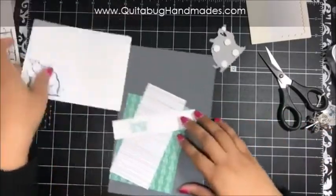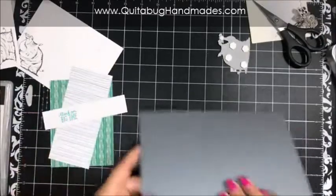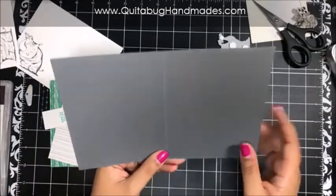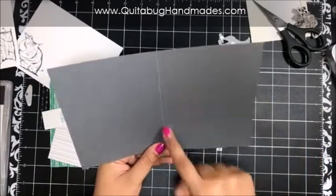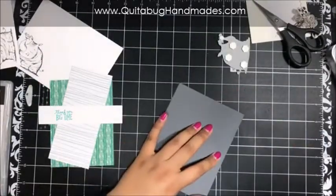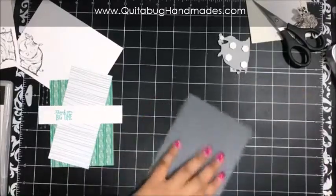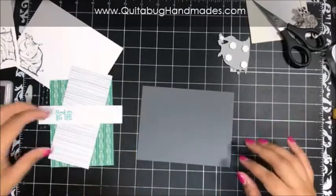So let's go ahead and start putting together the rest of this card. For my card base, I've got basic gray. I haven't used basic gray, I feel like, in so long. This is cut at 8.5 inches by 5.5 inches, and I've scored at 4.25 inches. Just a standard sized card base. Give it a nice crease. I know, isn't that a great idea to do the little bird separate?